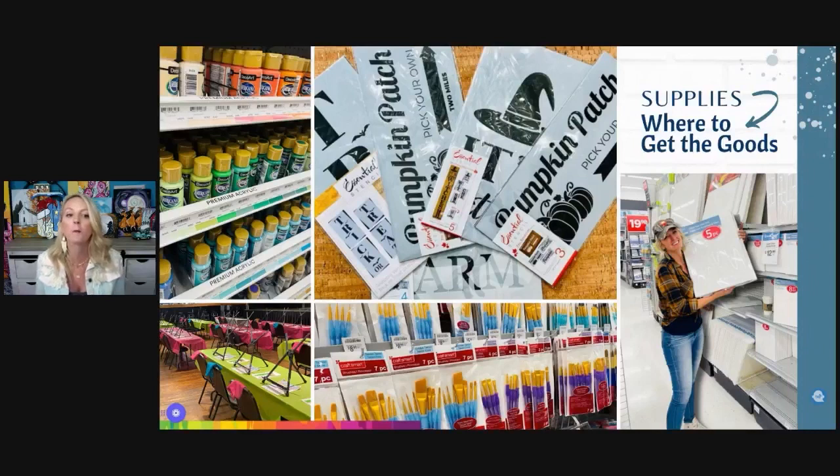Stencils are perfect for porch cleaner designs. Anytime I do porch cleaner designs, especially the welcome one or the baby it's cold outside, that one sold out so fast.